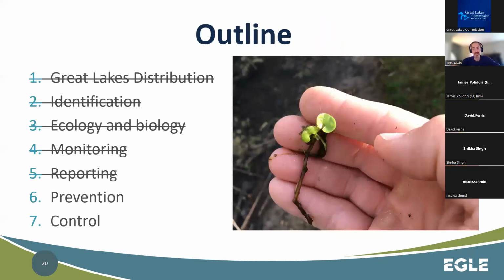All right, so that was a pretty quick and brief overview on reporting. I don't have all the answers for it, but I wanted to highlight it because it is a very important piece of the puzzle for getting frogbit managed and reducing the impacts of frogbit on the landscape and waterscape. So next I want to move into prevention and talk to you a little bit about that.